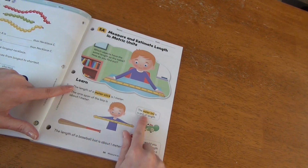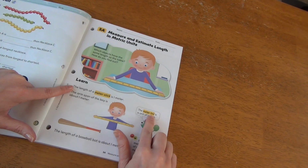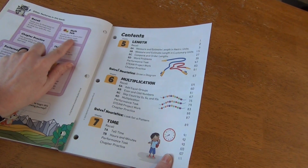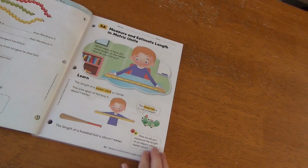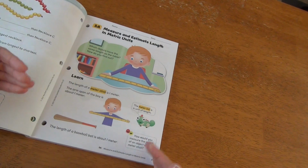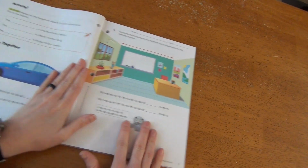So we see that we have our cute little creature over here that's giving us hints about the meter. M is a unit of length. And this is the little math talk that we saw when we looked right here, where it talks about sharing your thinking skills with maybe your classmates. So this just has another prompt for them to think about math. Let's go to the next page.